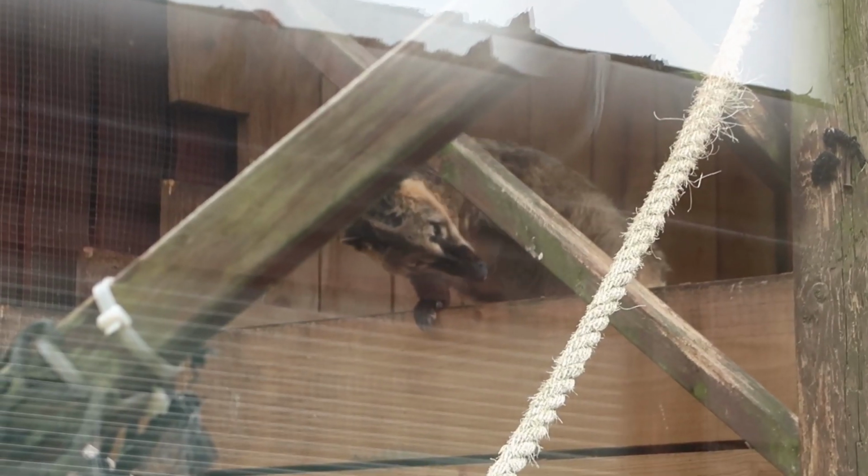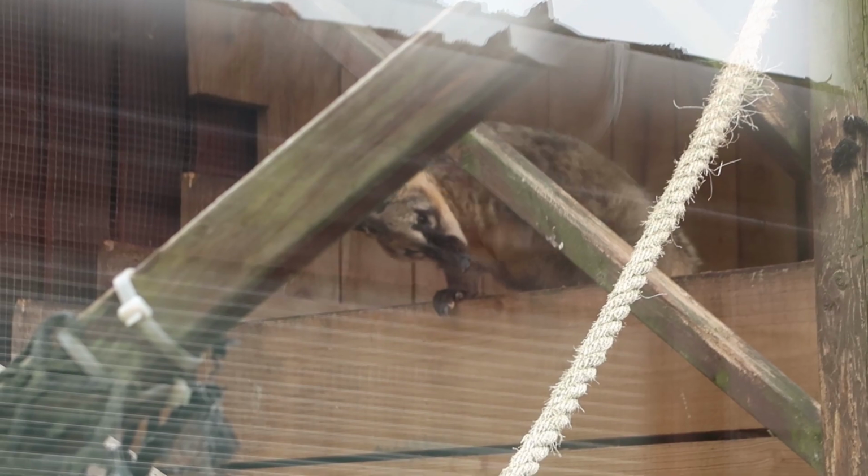Asian palm civet. All right. Hello, the Asian palm civet. He's gone now. Just about to see a coati from South America. Oh, wait, there's one down here. Where's it gone? Zoomed in. A difficult one. Where is he? There he is.